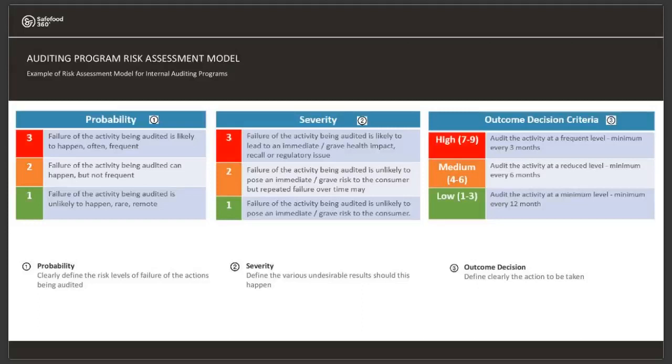The severity of impacts are similar. So number 3, failure of the activity being audited is likely to lead to an immediate grave health impact, recall, or regulatory issue. Now you can rephrase that in whatever way you want. You could also add in there could lead to an adverse impact on the goodwill of the business in the marketplace, for example. So it's really up to yourself, but this is just designed to give you a good example of how you might define, for business processes, management processes, or prerequisites, how the model can be adjusted slightly.